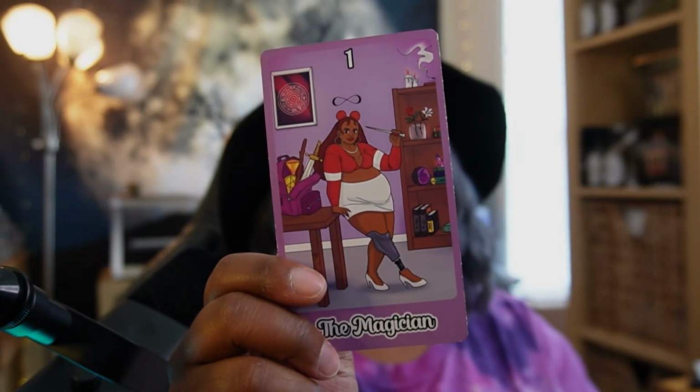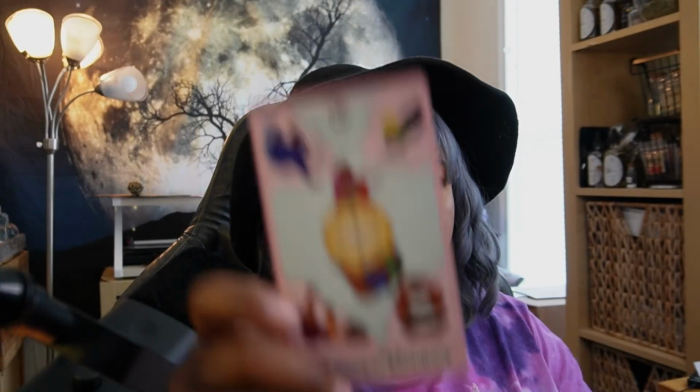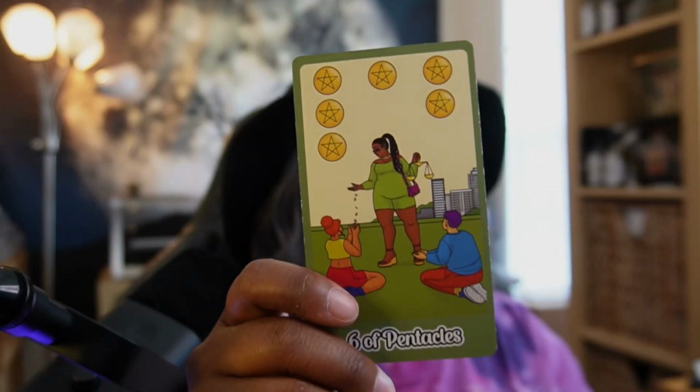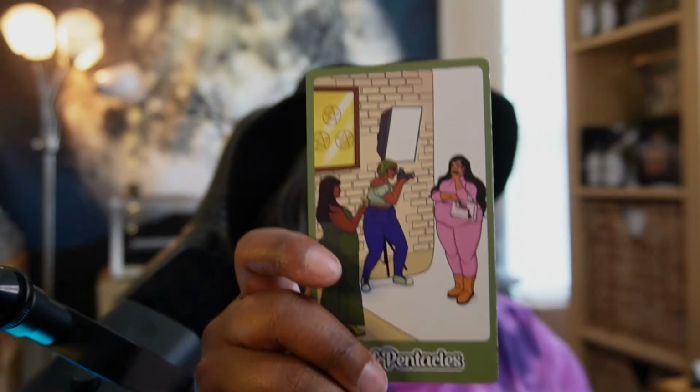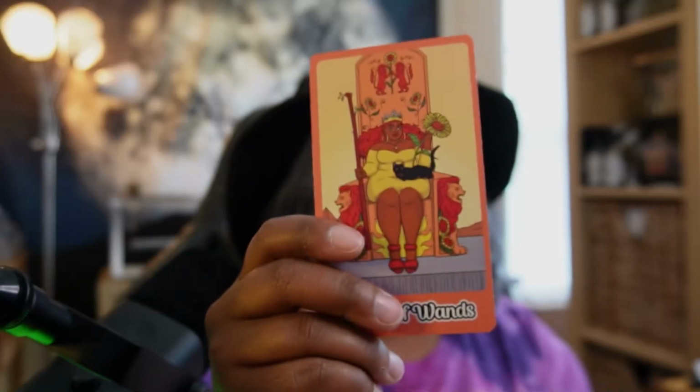So you can see it's just very vibrant and colorful and very representative of me. I just very much love this deck. I don't pull it out regularly, but when I feel like I just need to see myself in something, I will pull this out.